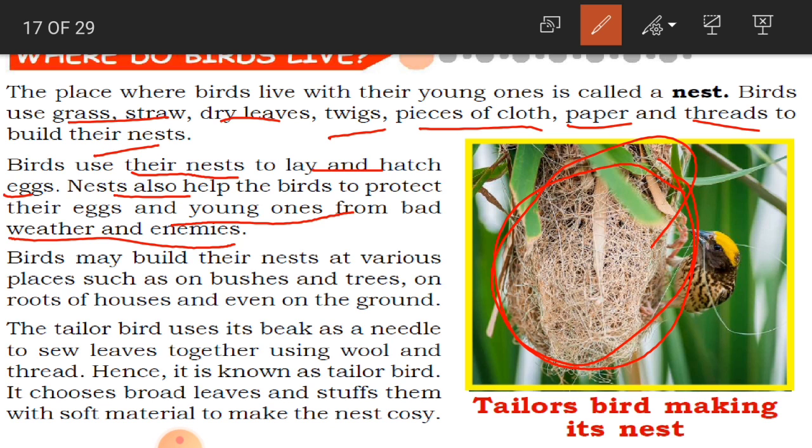Sometimes what will happen, other animals or insects or birds, they also try to eat these eggs and the young ones. If they are open, if they are living freely on the tree, so they can see them and they can eat them. But because of the nest, they are covered, they are hiding in a particular place. So that is why they are protected from the enemies.